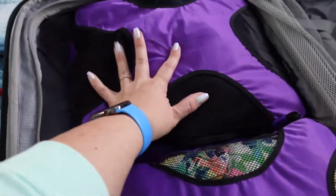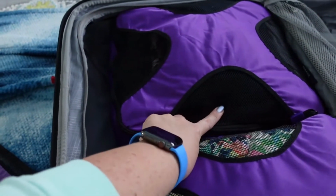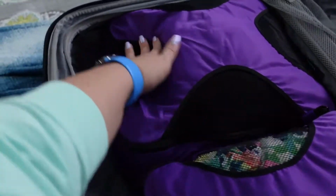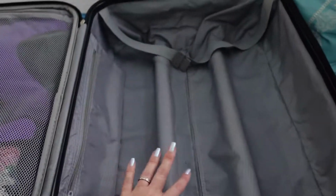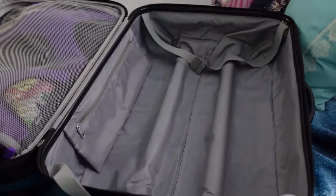All right, so I have the second packing cube in here. I ended up adding 2 pairs of leggings, another t-shirt, and a cardigan, and it still has space where I can squish stuff around. I'll put more stuff here on the side. I'll probably put my shoes over here, and then here I'll start filling in all of the other items, toiletries, water items, tech gear, all that kind of stuff. So let's go gather up some more.